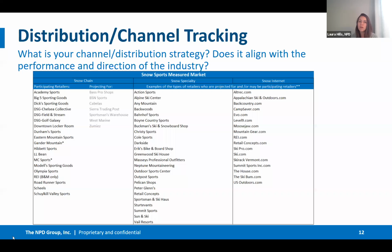The next step down from sizing and tracking your total industry or total category sell-through is to analyze the size and performance of the individual channels of business within the industry. So how does your channel strategy align with the performance and direction of the industry? Are you applying the right resources to the right key partnerships in the key markets where growth is taking place? From the retailer side, how are you performing against the market? How are you performing against like retailers within the business? And are there other channels of the industry where growth might be taking place that you could adopt some of those habits from? So here's how NPD segments the channels of business within the snow sports industry.